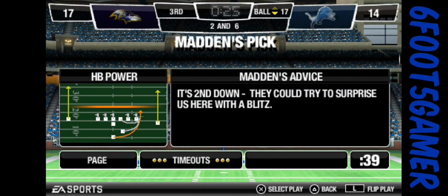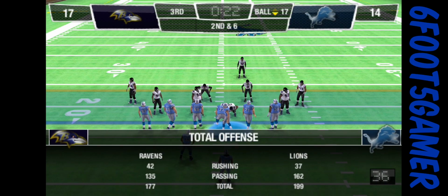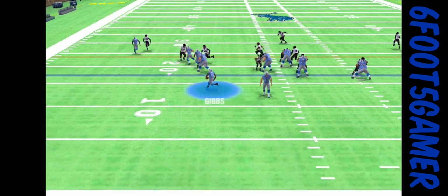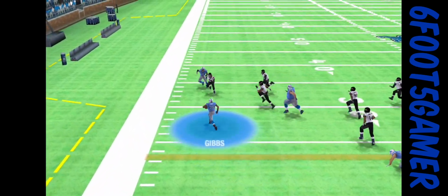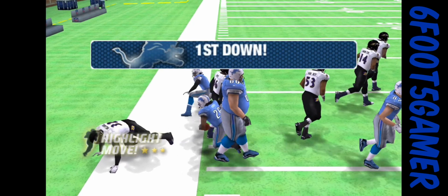Why don't you show the defense what a finely tuned machine you are? It's 2nd down and 6. Set. Takes it out left. He's got room. Bounces off the tackler. That was a great hit. He wasn't getting away from that one.